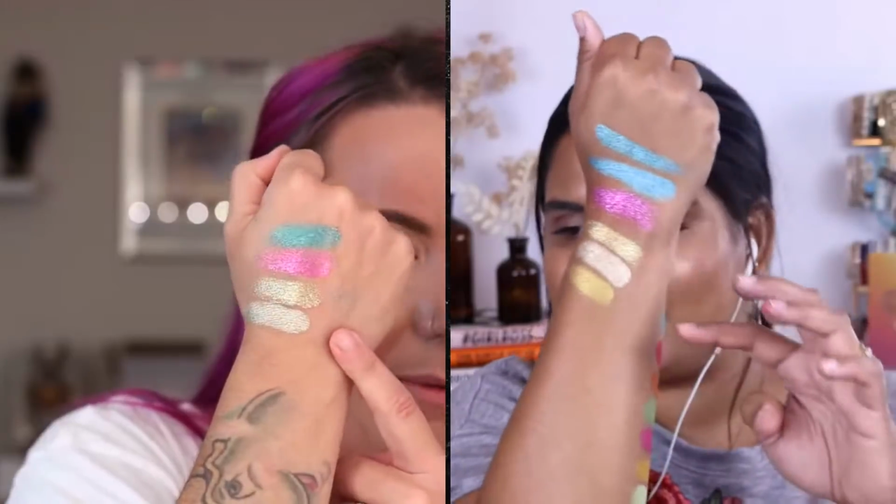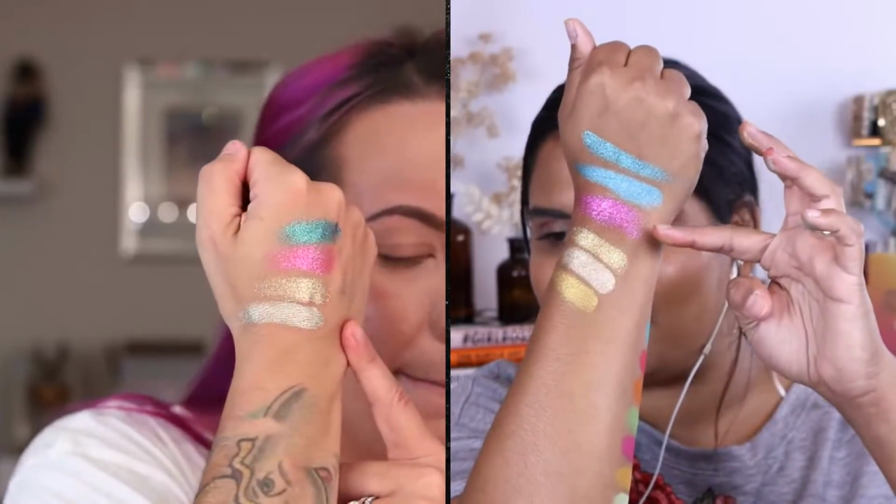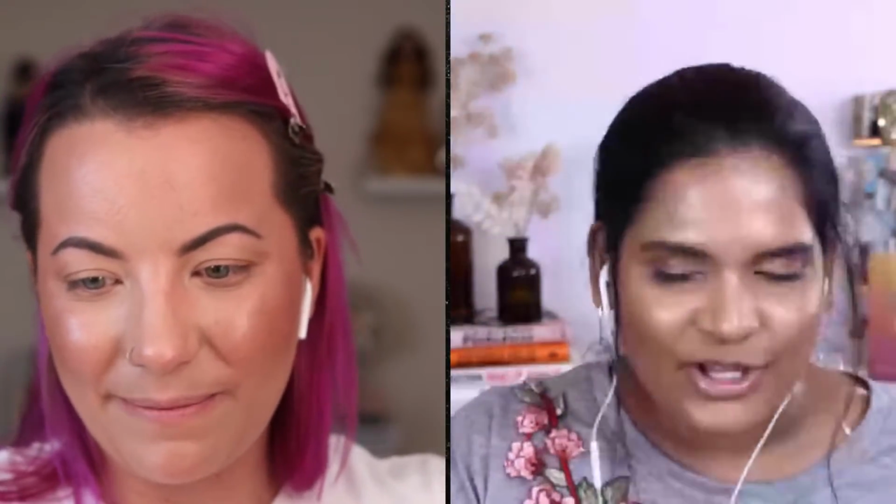Yeah. If you mix these two together, you might get this color, if you're really dedicated. I would rather just, ain't nobody got time for that. These are so pretty, though I wish they did more metallics in the palette. I'm low-key fantasizing about popping out some of these shades and putting in some of my single metallics.